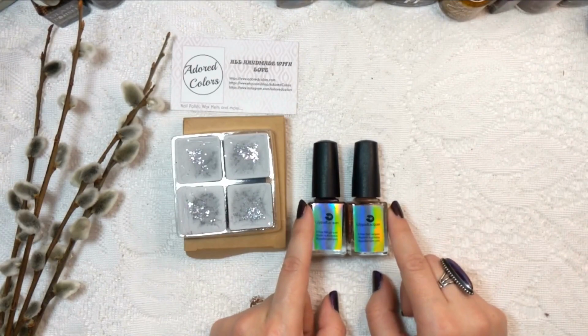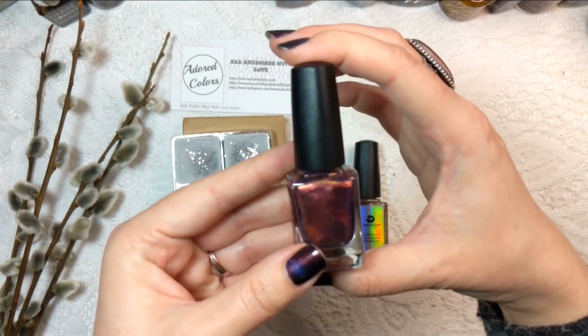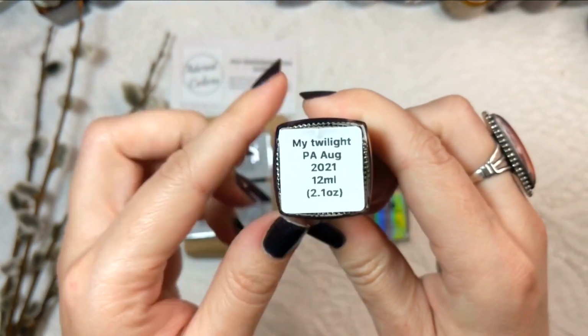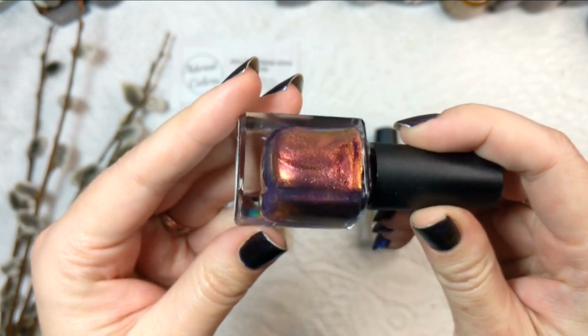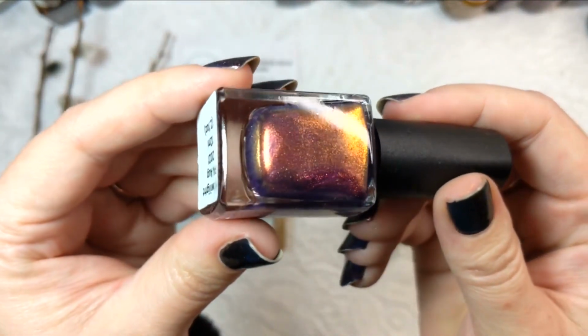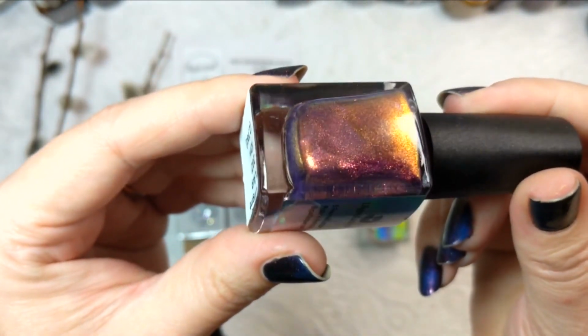And then the nail polishes that I got was the duo that Lily Pad Lacquer came out with. This first one, I think, yeah, is the main polish. This one is called My Twilight. And this one is beautiful. This is a lovely shimmer polish. You know me and purple polishes. I am a sucker for them. And this one is beautiful for fall.